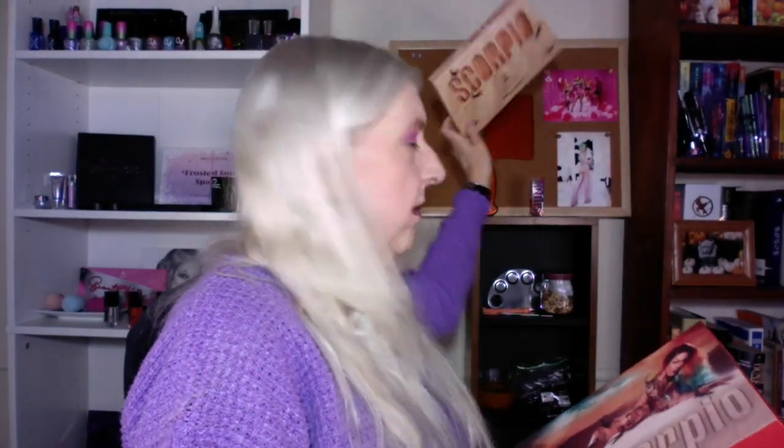Now this comes in this box right here, which has scorpions on it. And when this is in the box, you can see parts of it peeking through. And then all the information about ingredients is listed on the back of the box. So if you're somebody that is concerned about ingredients, make sure you don't throw the box away.